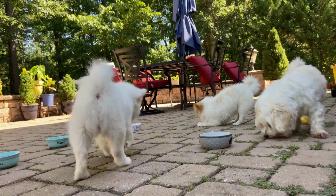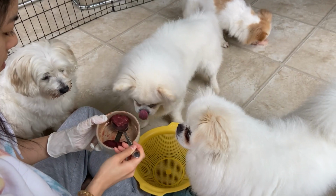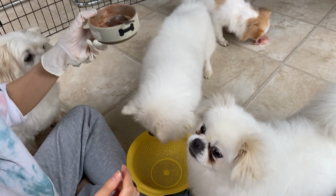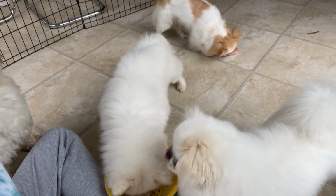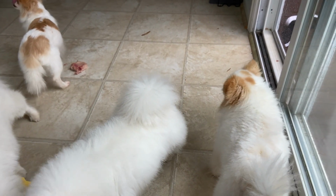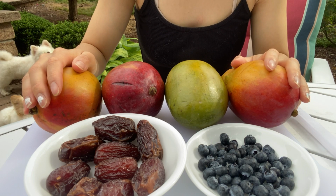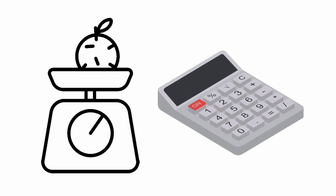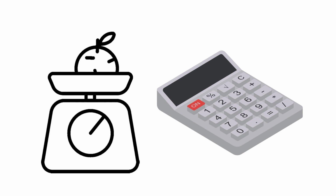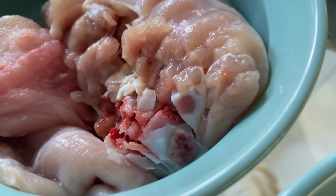So an example of what a meal would look like for the BARF diet is 80% animal ingredients, which would be 50% muscle, 20% rumen, 15% offal, 15% bone, and then the other portion would be 20% vegetable and fruit. Though I see more vegetables than fruits in most BARF recipe books. You better grab a measuring scale and calculator before getting started. There's a lot of consideration to be made when following the BARF diet because it can get much more complex.